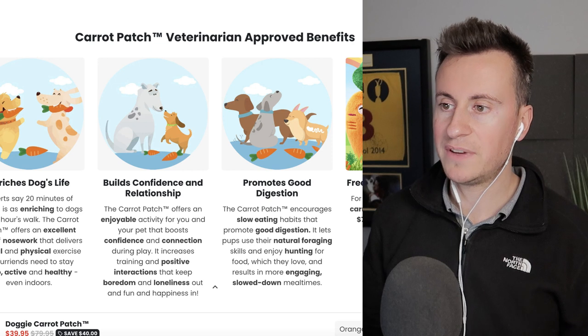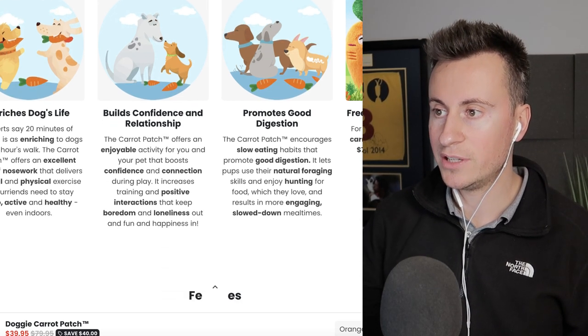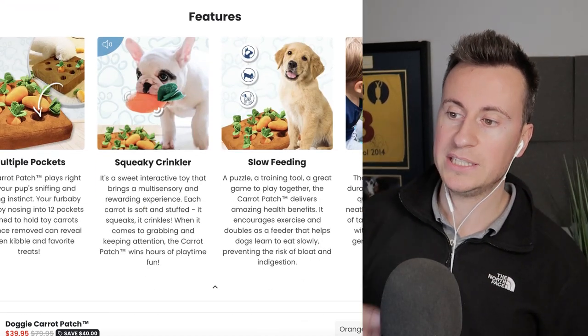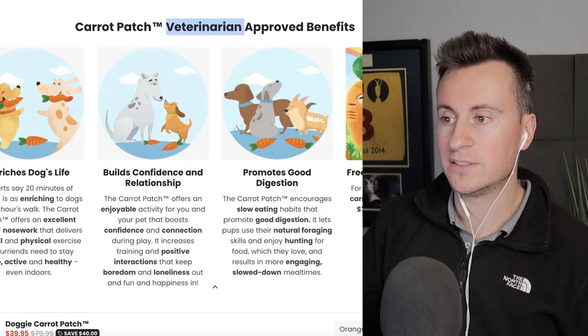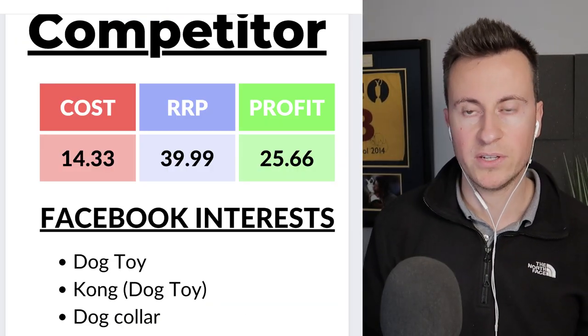Just to point out some of my favorite features of this store is this section here, the Carrot Patch veterinarian approved benefits. And they also have another features section here, so they do it in a slightly different way. They do it in a nice condensed way, demonstrating with nice cute pictures of cute dogs and kids just to help sell the product.